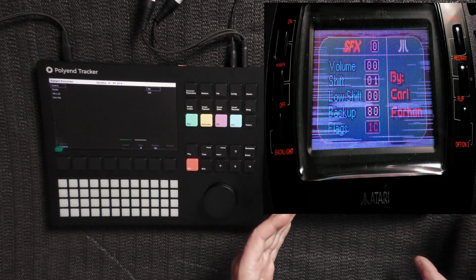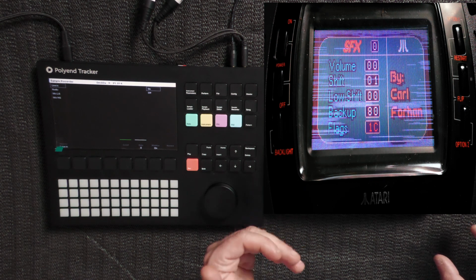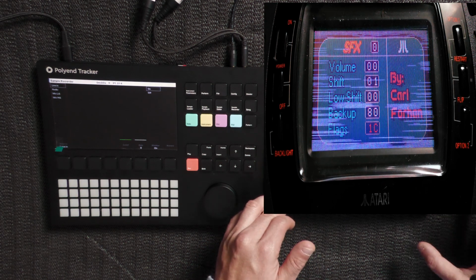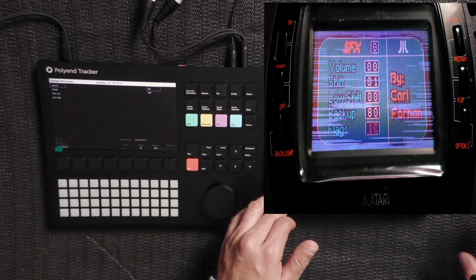Let me go through some of the things on the screen. So we've got volume, shift, low shift, backup, and flags. You program this using hexadecimal, which is letters and numbers, and that's about all I know because I'm not a programmer. If anybody wants to write down in the comments beneath, feel free to add some information.